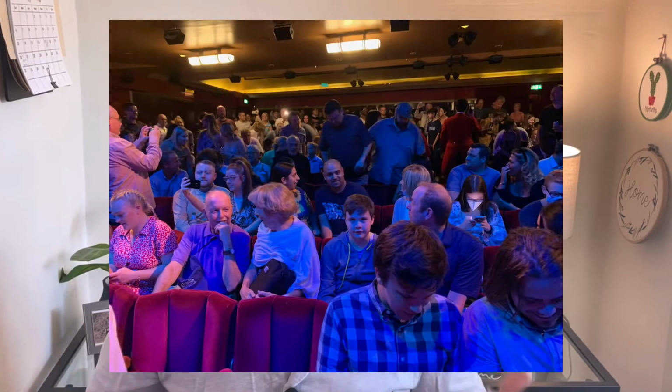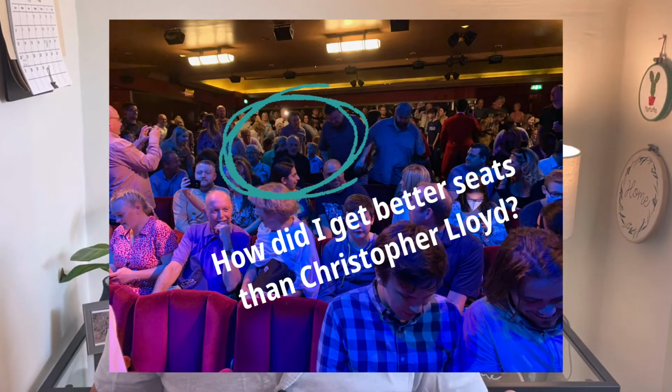That night, I attended a show with Christopher Lloyd. Yes, that Christopher Lloyd from Back to the Future. Okay, he wasn't sitting next to me and we didn't go together, but we were both in the theater at the same time. And what show did we see? Well, we saw the musical version of Back to the Future.